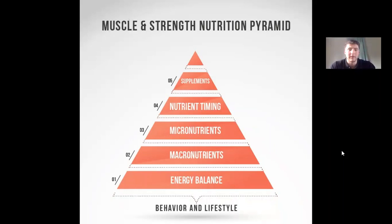The first step on the pyramid, number one, is energy balance. That refers to the difference between the calories that you consume and the calories that you burn. Depending on how different that total energy in versus energy out is, will depend on whether you gain weight, maintain weight, or lose weight. For example, an energy balance would be that your calories in completely match your calories out. So the calories that you consume through food and drink completely match the energy that you expend throughout the day, depending on how active you are.